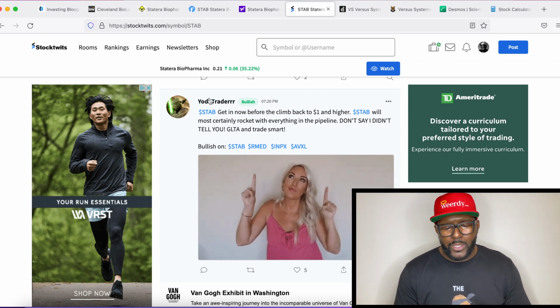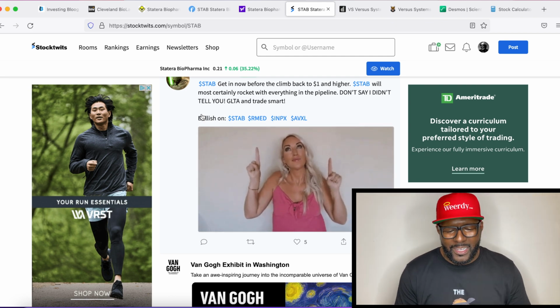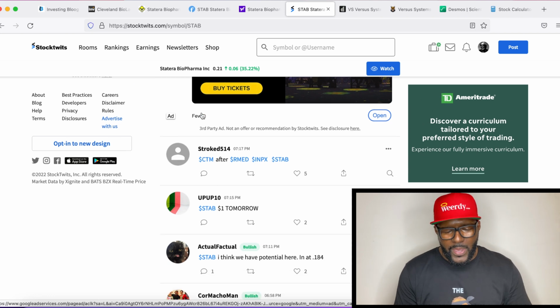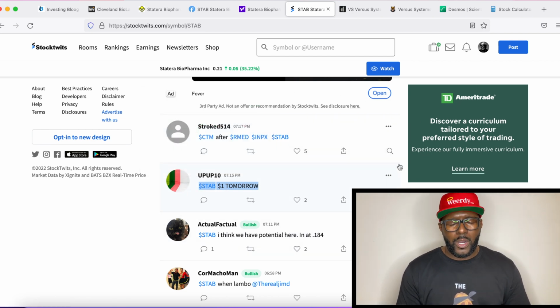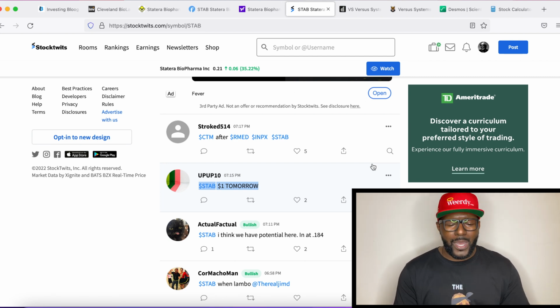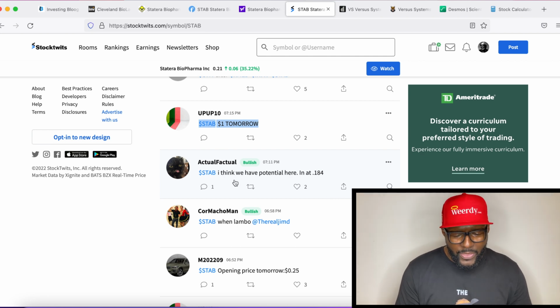These people usually say this kind of stuff because they have high hopes. That's not based in reality or facts. I like to have more facts around my investment moves. Like, for example, $1 tomorrow. Come on, you can't go off of that if you're a real investor, right? So a lot of hopefuls, though. We can deduce that there's a lot of hope around this company. A lot of people feel like the stock has potential.